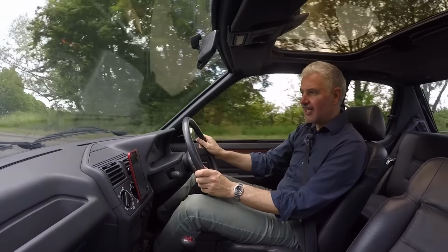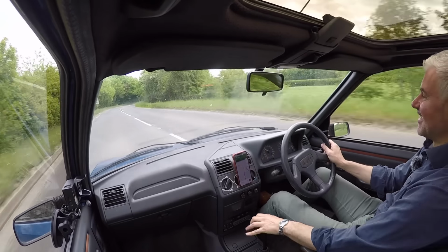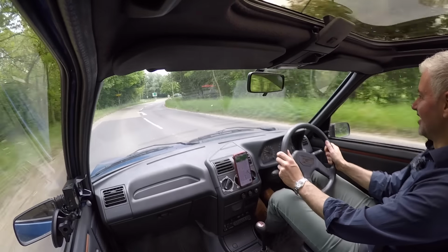Oh, there's a nice corner. It's just so much fun around corners, little roundabout.